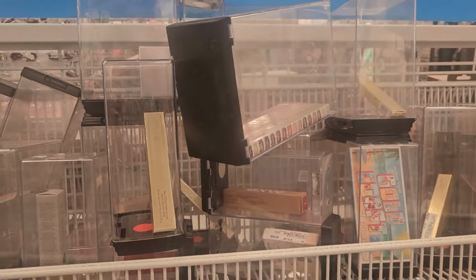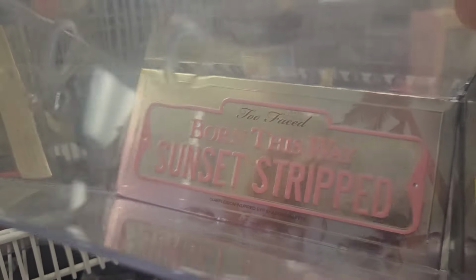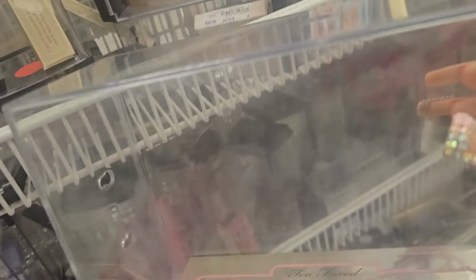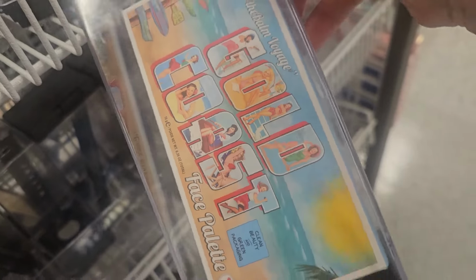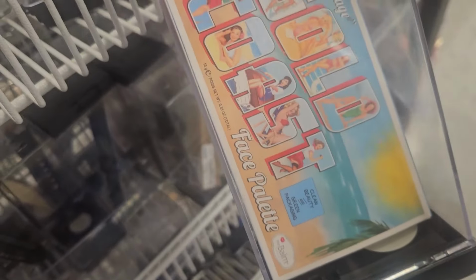And for makeup, they have a lot of restock. I did not find anything new. I did find the Born This Way Sunset palette from Too Faced. They have it here for $26.99. They also have a face palette from The Balm that I've showed you guys before.